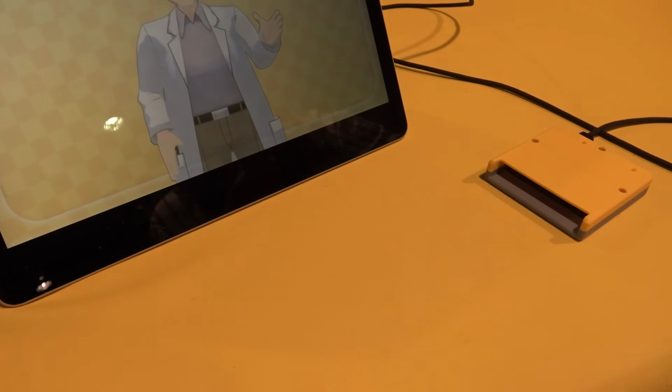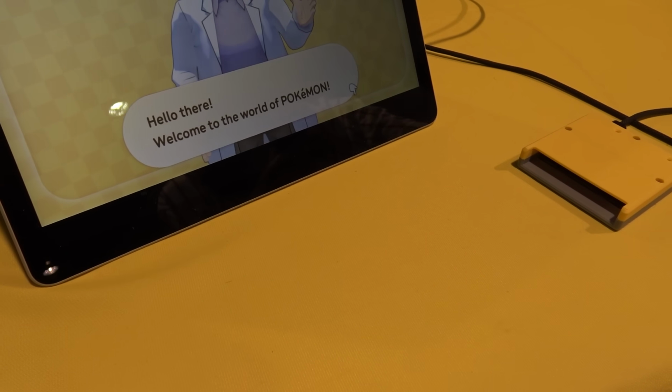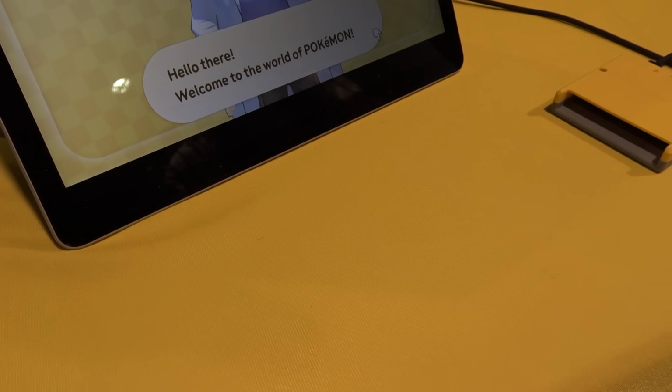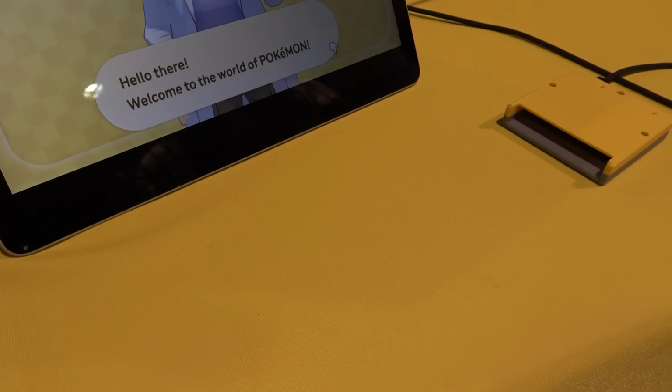Alright, and we'll see what you got. I have to hatch it. Oh my gosh. It's too bad there's no Flame Body in Gen 2. Yeah, right? Let's see.